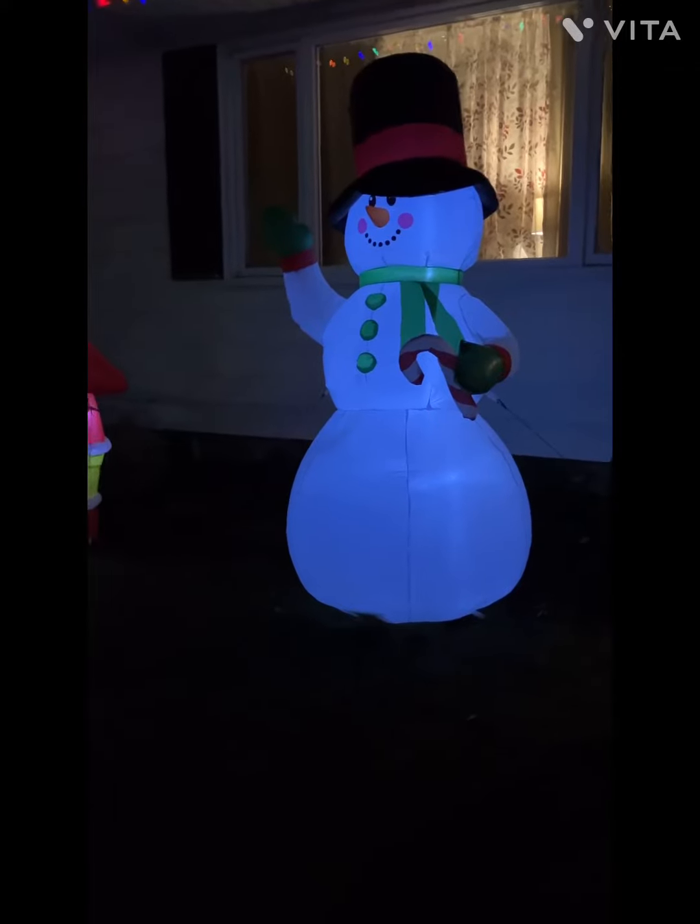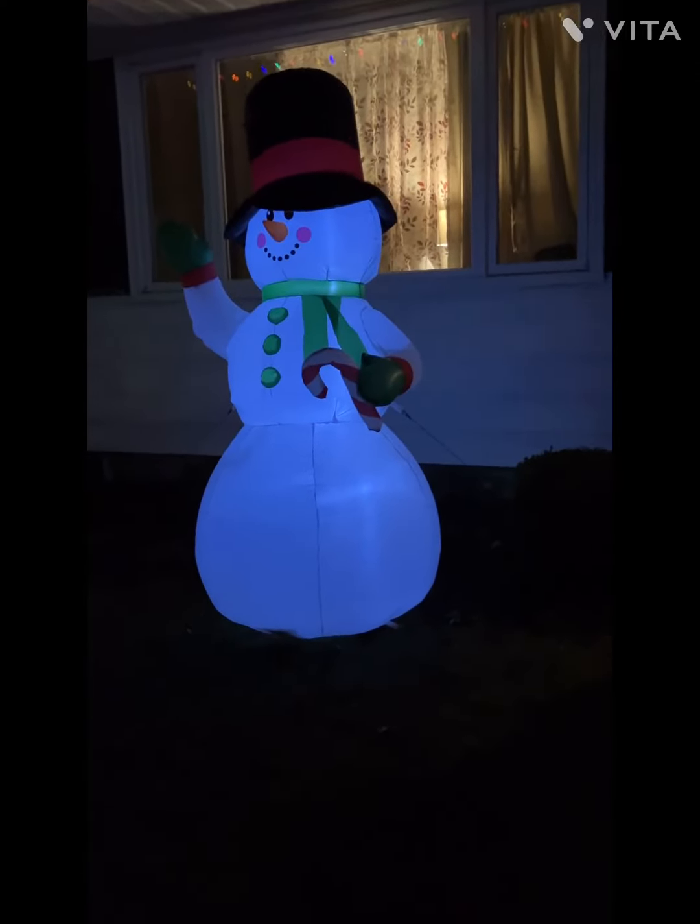All right, I'll give you guys a road view of the blow-ups and the lights. Okay, and here's the road view. They look pretty cool from the road.